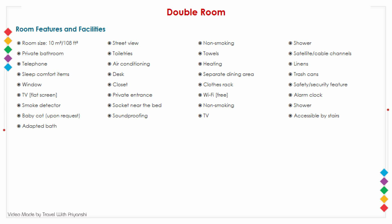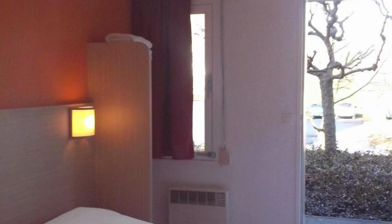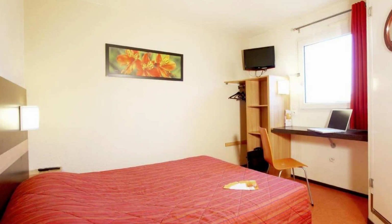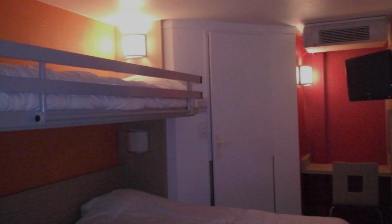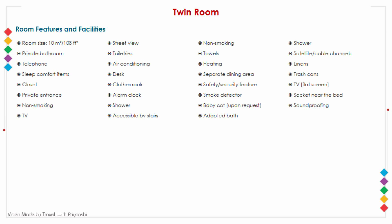Room category 1. You can see on the screen room details like view, size, bed type, room highlight, facilities, amenities and images, etc. Room category 2. Room category 3.